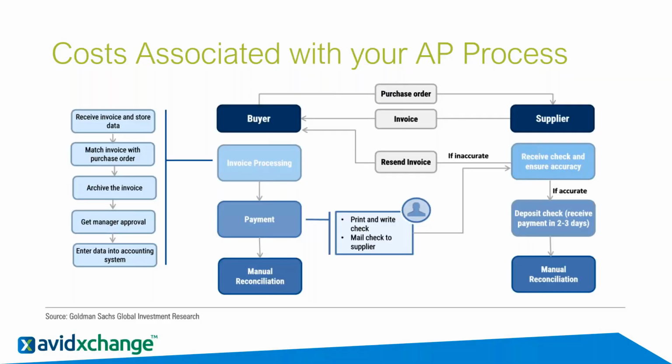Costs associated with your AP process. There are two sides to the equation that are impacted, both the accounts payable process, the buyer, and the supplier. So how much time and resources are required throughout this process to get from the point of perhaps manually exchanging purchase orders and invoices, receiving, entering, routing, coding, approving invoices, making payments, and reconciling. This all takes time. And along the way, anything that's done manually just continues to slow that process dramatically.